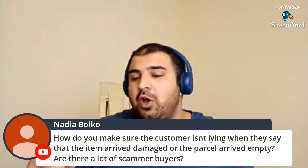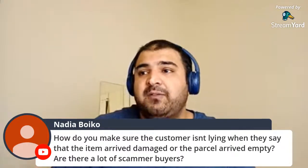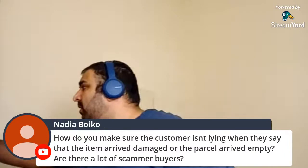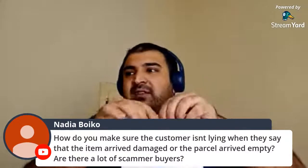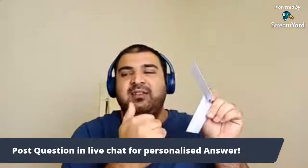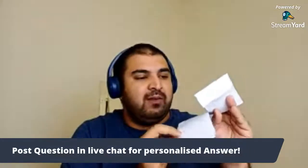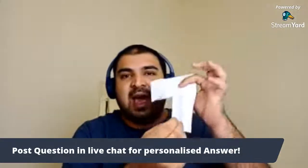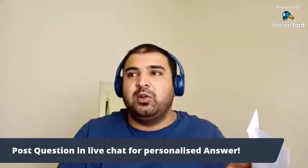If they send you a picture of the note that Royal Mail left inside, then the customer is not really lying. But if they are hesitant to take a picture and send you the note, for example, if I have this envelope delivered to me, somebody can just rip it off like this, take a picture and say, well, this was damaged. But if Royal Mail delivers it like this, they will definitely leave a note inside saying they delivered it the way it looked, which is damaged. So if the customer sends you this picture along with the note, then they are not lying.